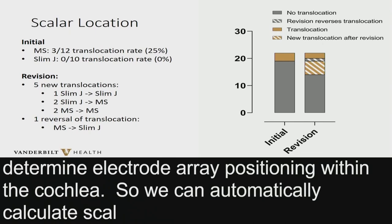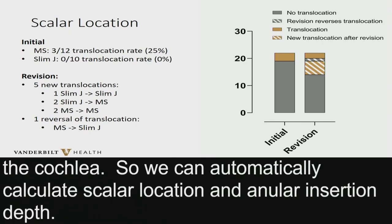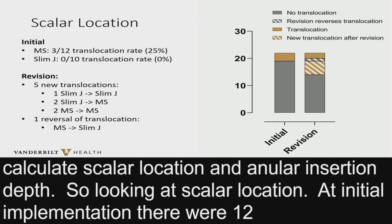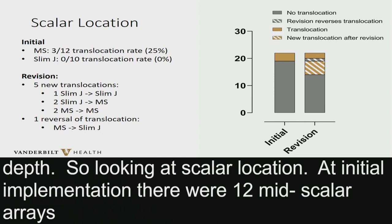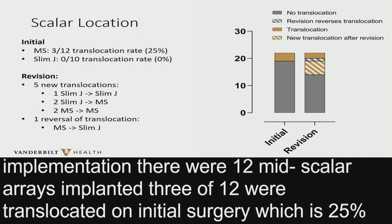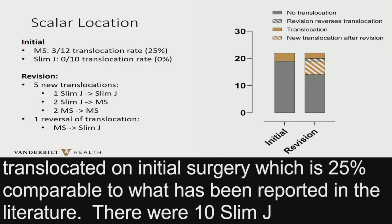So looking at scalar location, on initial implantation, there were 12 MidScala electrode arrays that were implanted. 3 of 12 of those were translocated on initial surgery, which is right at 25%, which is comparable to what's been reported in the literature. There were 10 SlimJs that were implanted on initial surgery, and none of those were translocated.